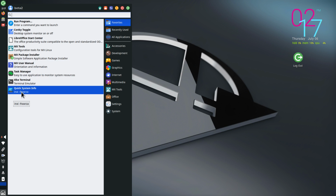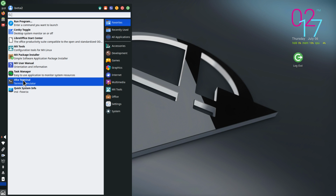I used to use that quite a bit on my previous channel, but my option used to be a big FXZ on it. That's okay, it's just system information. You can also open up terminal and get system information there using inxi or even neofetch for that matter. Lots of different ways. Also, HardInfo is installed on this Beta 2.